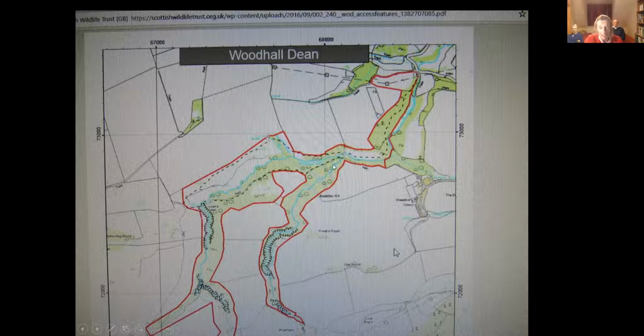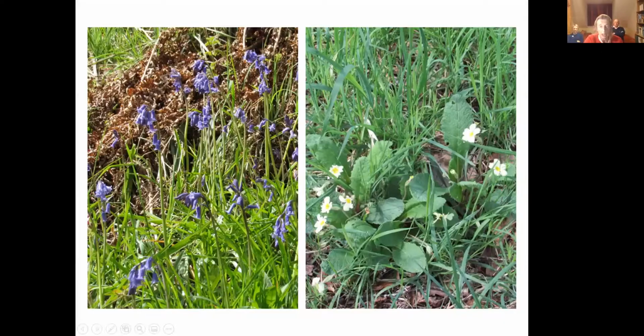Now, the best time probably to go to Woodhall Dean is in the spring, because the bluebells are wonderful. There are obviously other flowers as well: primroses, red campion, wild strawberry, all sorts of things, and dog's mercury, which is the indicator of ancient woodland. But I think the springtime is wonderful.